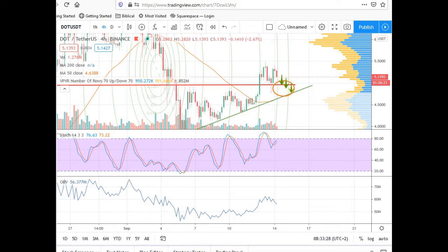Okay, so if it does happen to bounce off of the red line and move up, I've already got one bag that I added, then I'll start accumulating again. If it goes all the way to the green line, I'll still accumulate, and then we might see this next bounce to the next group on the volume profile. But it could slip all the way back up here to this cluster at $6.20.